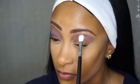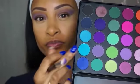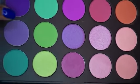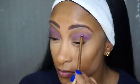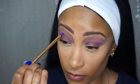Now I'm gonna accentuate that with just a deeper purple just underneath. And this, I'm just gonna literally pop this color right in there. This one here. I'm gonna take this purple color and apply it right beneath the lavender for some dimension.